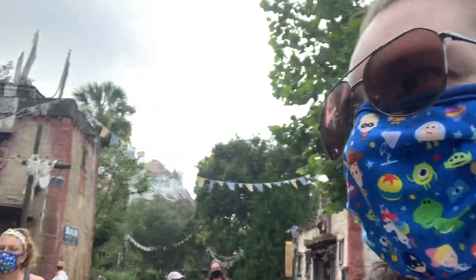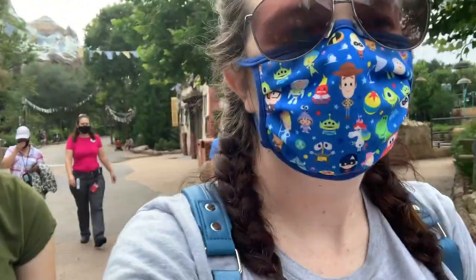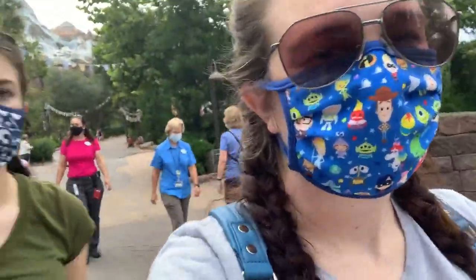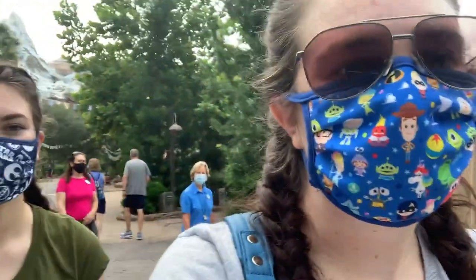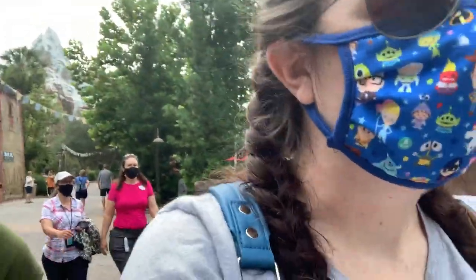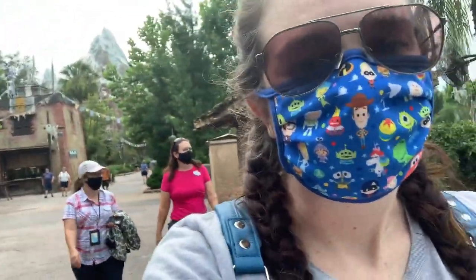I do want to talk quick about masks on rides. So I notice my face mask when I'm walking around the park. And some people are like, oh, I don't want to wear a face mask on rides. But honestly, I have not once even realized I had a face mask on while I'm on a ride, because I'm taking in the ride. I don't even remember that I had my face mask on. So it's been really nice. It's been really, really good. What do you think? Yeah, I think so too.